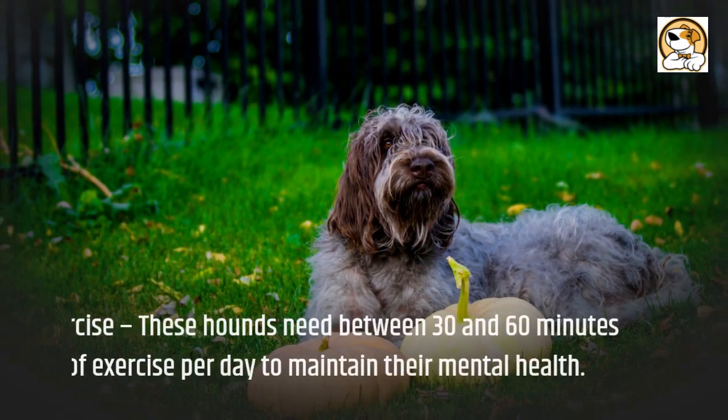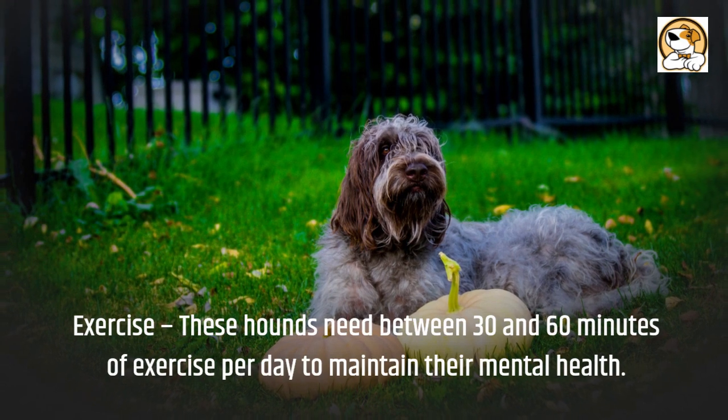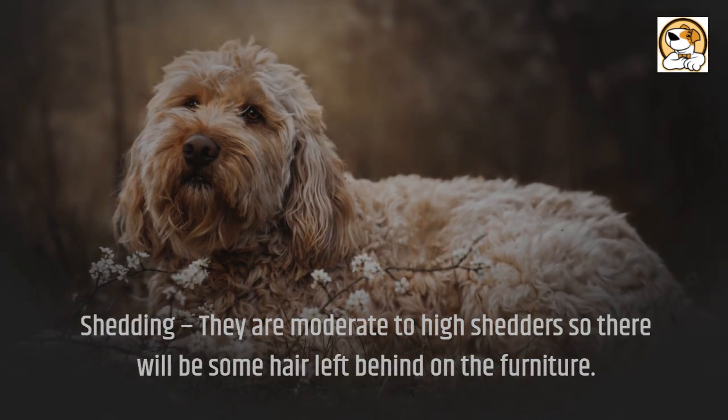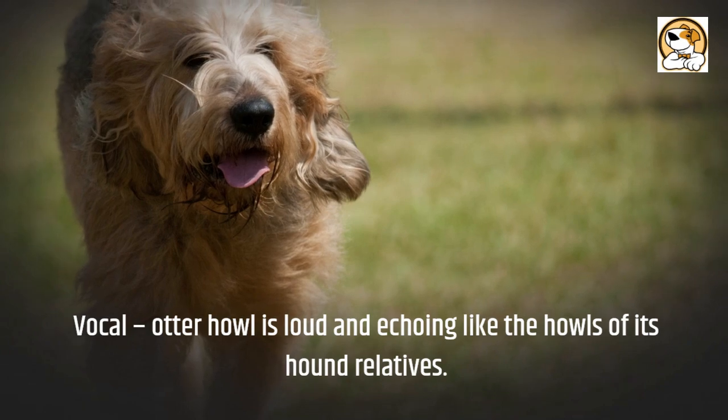Exercise. These hounds need between 30 and 60 minutes of exercise per day to maintain their mental health. Shedding. They are moderate to high shedders, so there will be some hair left behind on the furniture. Vocal. The Otterhound's howl is loud and echoing like the howls of its hound relatives.